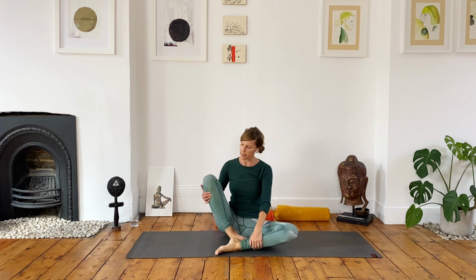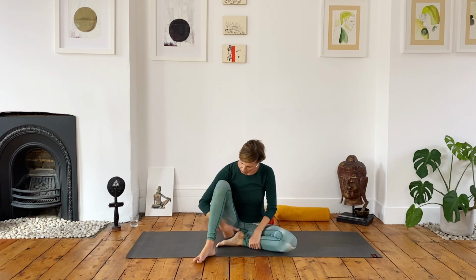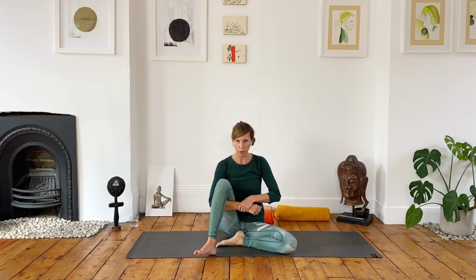And then release, right foot down, take the right knee out to the side, and then lift the left knee. Bring your left arm underneath the knee and hold on to the wrist and lift the foot off the floor. And again, flex and point. And then flex the foot and go in and out.